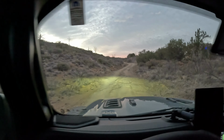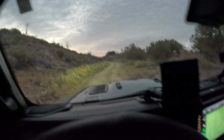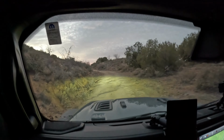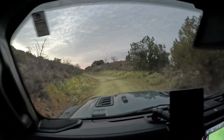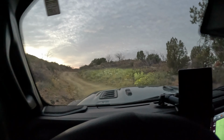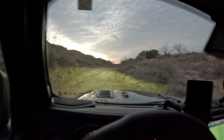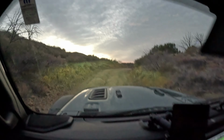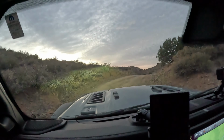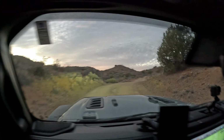It is hard shifting and holding a camera though. When you slow down in 4 low, it goes down in your gears. When I'm two-hand driving, it's a little easier, but one-handing it is all right. This is fun, and you can see some of the shadows on this stuff. It's a little bumpy, but you could totally do it in a stock vehicle.